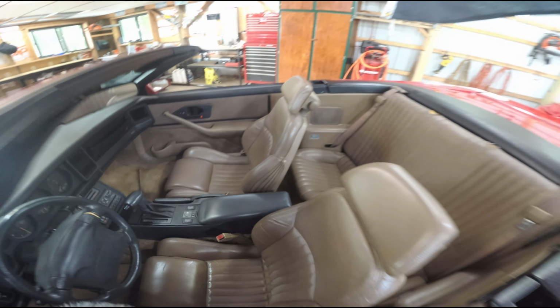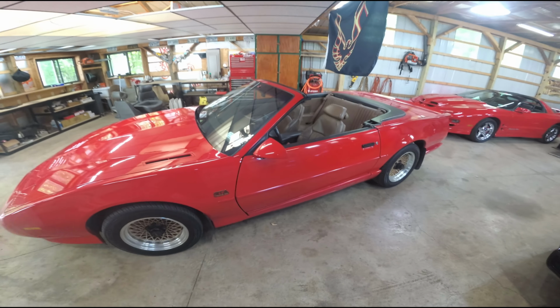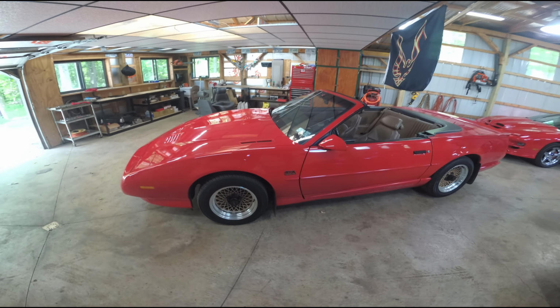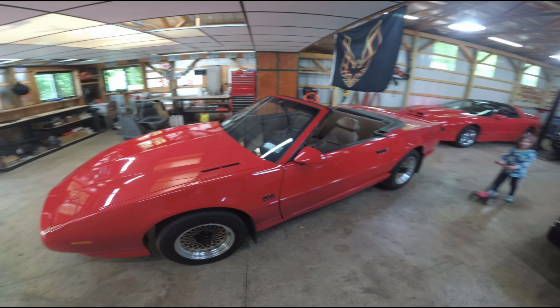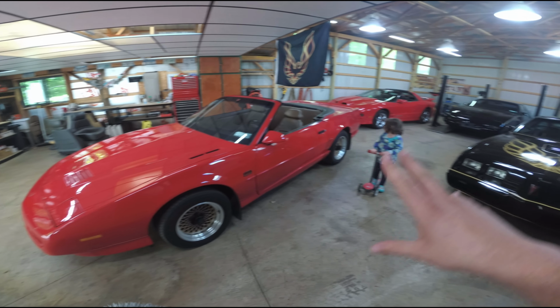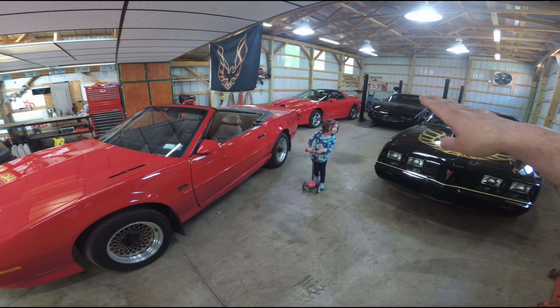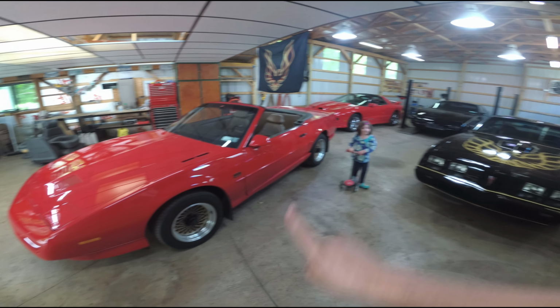So, this car is just a standard convertible 1992 Trans Am, which in itself is a rare car. There were not a lot of convertibles and GTAs made in 1992. The KITT Knight Rider car is also a '92. It is a regular Trans Am. They both had WS6 suspensions though.